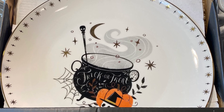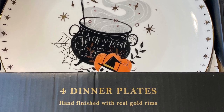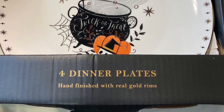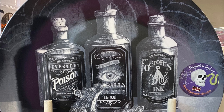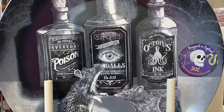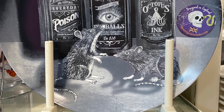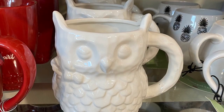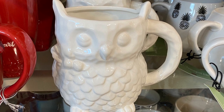They had lots of Halloween plates as well. This one, trick or treat, you got a set of four. They were all around $9.99, $12.99. They had some bigger platters with the octopus ink, the rats there. And here's the owl mug that matches that collection. The mugs were $6.99, I believe.